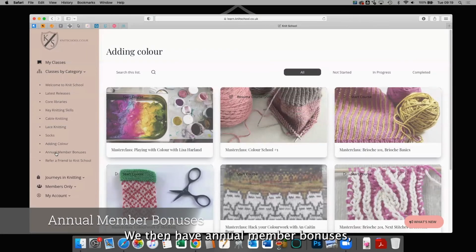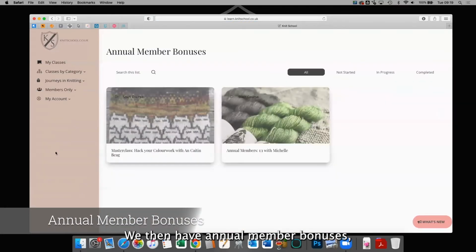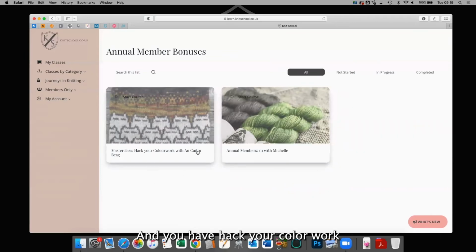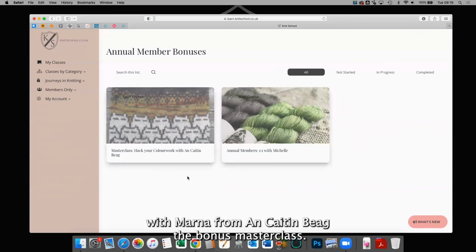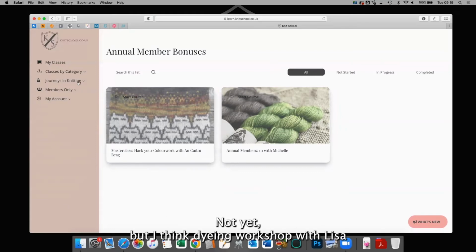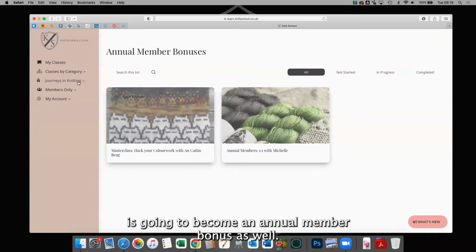We then have annual member bonuses. So you get 2 one-to-ones with me so that I can get you out of knitting trouble. And you have Hack Your Colour Work with Marna from Ancotty Bjog. It's the bonus masterclass. I have another masterclass that I think I'm going to add in here as a bonus for annual members only. Not yet, but I think the dye workshop with Lisa is going to become an annual member only bonus as well.